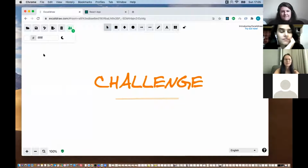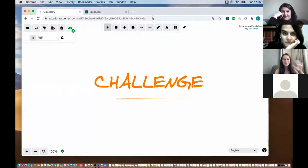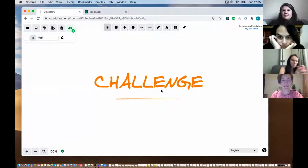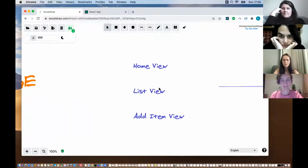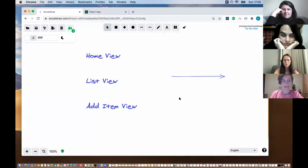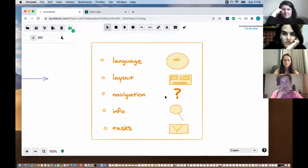Yeah. Awesome. So once again, hi everyone. A quick catch up on what's been going on with our app. We were given a task to simplify the user experience and make more enjoyable 3 views of the smart shopping app. This included home view, list view, and an item view. And to that end, we needed to focus on the app's language, its layout, navigation, information discoverability, and task completion.